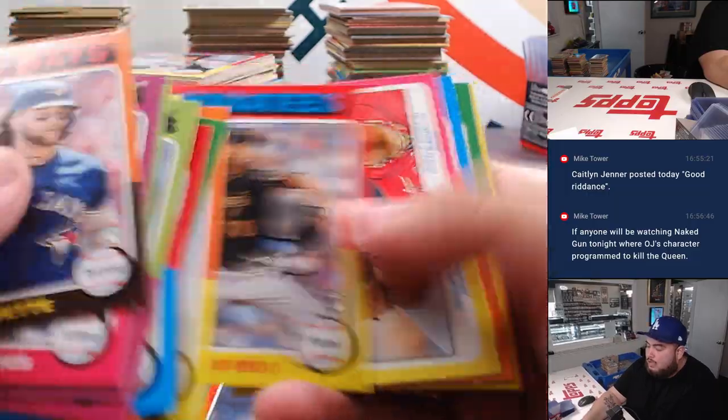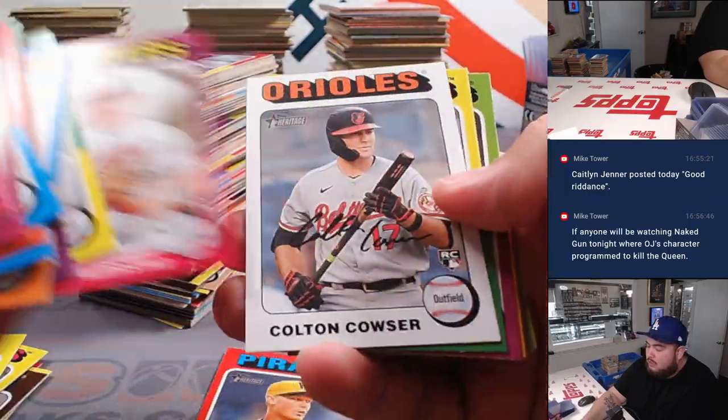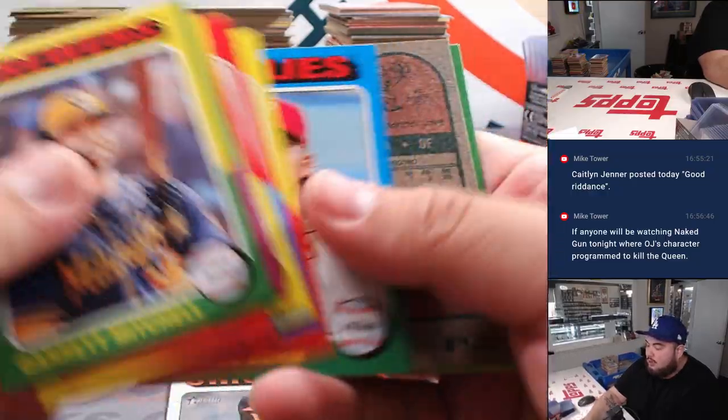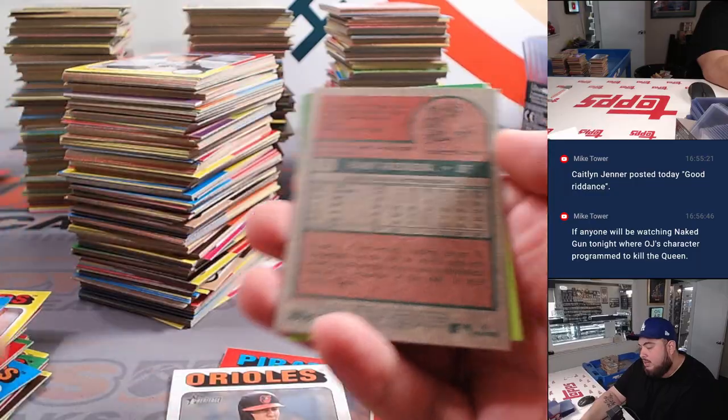Yeah, I don't know if I expect any more autographs in here, guys. I mean, seriously. Hopefully we just get some really cool numbered card short prints, I think, because we already hit the 2 autos.